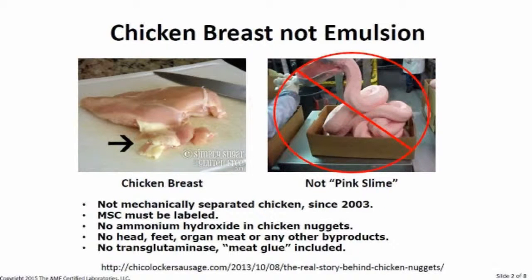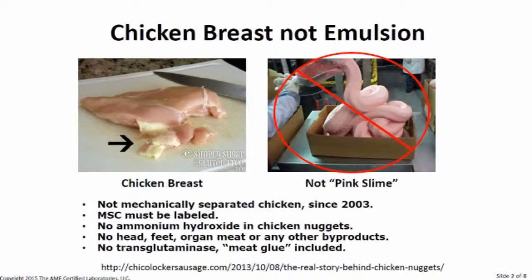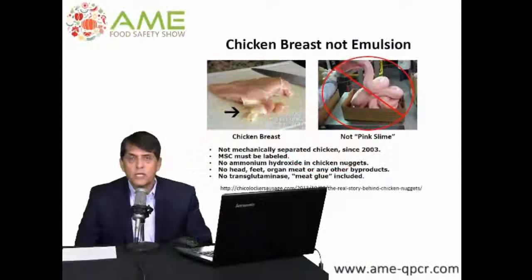If you go to McDonald's, there are various fine print posters which list the ingredients and nutritional elements of the products you're purchasing. We talked about ammonium hydroxide, but let's think about other chicken products that may be included in your mind. What is it? Head, feet, organ meat, or any other byproducts are also not included. If you buy a hot dog or a sausage, well, that probably wouldn't apply, or any kind of poultry type hot dogs. You will probably have evidence of this pink slime and the ammonium hydroxide. It's a disinfectant. No meat glue. In other words, this is a pure product according to their documentation. Next slide.